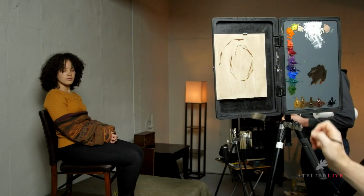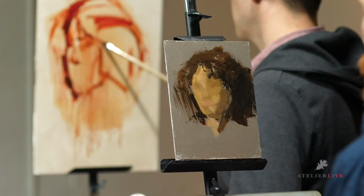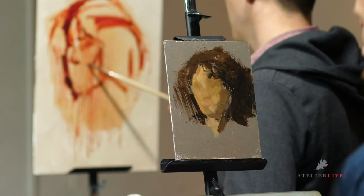Sort of evolutionary too. I'll start with one, but then I might run out of it and they might not have it in stock, and so I get a different brand, and then I go, oh, well, I actually really like that color in that brand. And so that's sometimes how it's happened too.